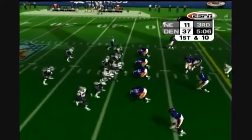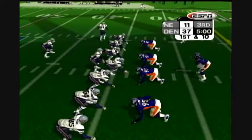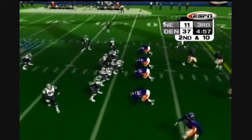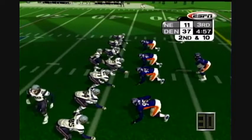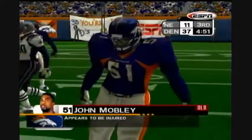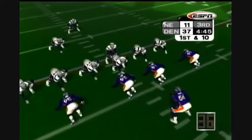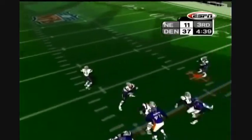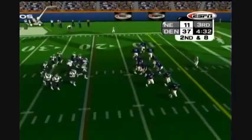First and 10 at the 34-yard line. The Patriots send a man in motion. Bledsoe looking to throw. Second and 10. Bledsoe looking to throw. Emmanuel in traffic. Mobley appears to be hurt. I think he injured his hip on that last play. Set. The Patriots send a man in motion. Cut. Bledsoe looks downfield. A 2-yard pass to Smith. That's his ninth pass reception this game.